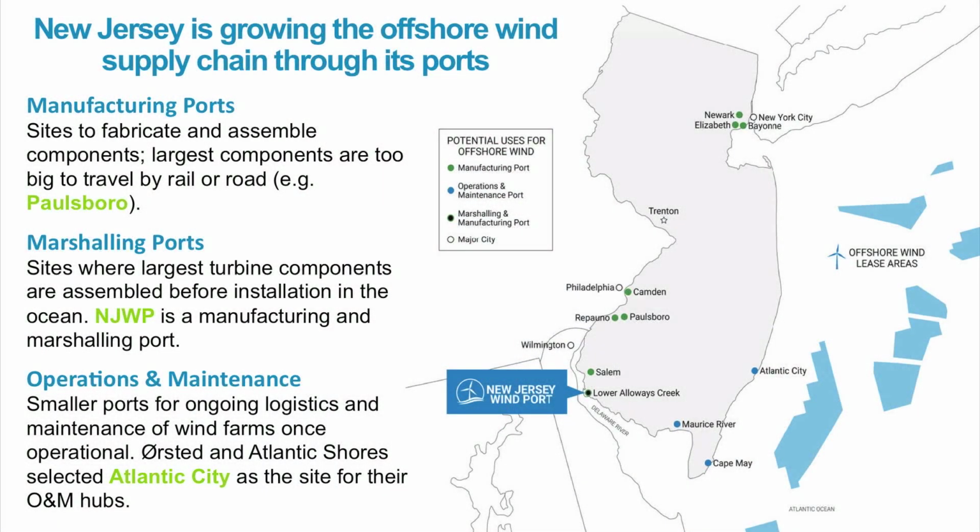So we have three different types of ports that we're establishing in New Jersey. One is a manufacturing port, and the one that we're focusing on here today is the one in Paulsboro, which is where EEW is located, and they are manufacturing monopiles, or large components to wind turbines. And these types of large components need to be brought out to sea at some point, and they cannot be traversed by rail or car or truck, really, because they are so large. So this is why we have to have the ports for this.